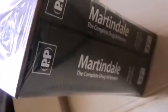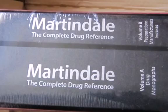Along with an online subscription, 1 year online subscription to Medicines Complete. See, it was two books. This one is drug monographs, and this one is like other stuff that I didn't really pay attention to. Volume B, Preparations, Manufacturers, and Indexes. That's what's in the second one, although that should say indices. That's my preferred plural of index.